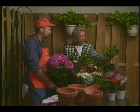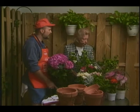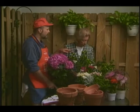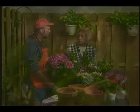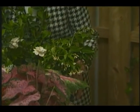And I'm not sure what this is. That is Confederate jasmine. You'll see that a lot of times people have real big trellises of it. And that is very fragrant as it tends to get dark. It's more fragrant in the dark than it is during the day. So it also gives you a little scent in the yard along with the gardenias.